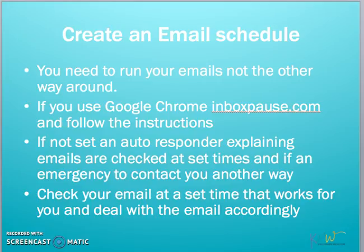Now if you have Google Chrome, go to inboxpause.com and download it. This basically stops any emails coming through.